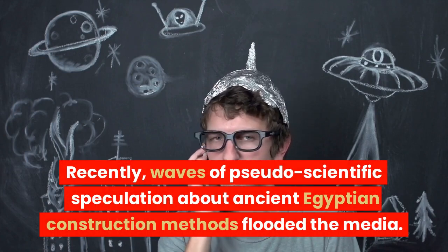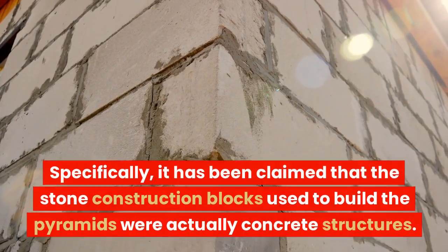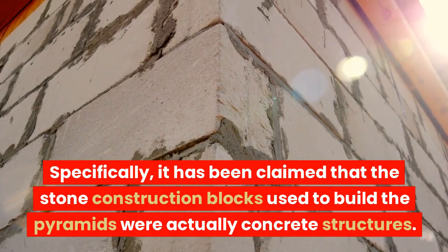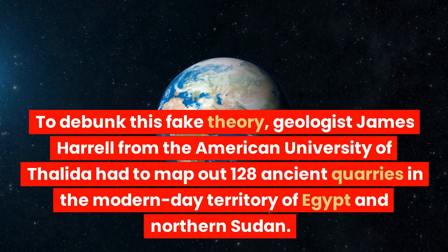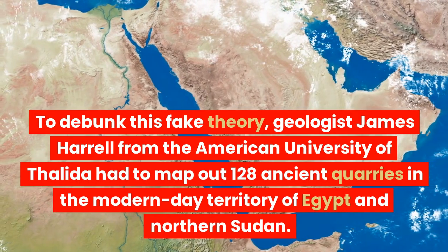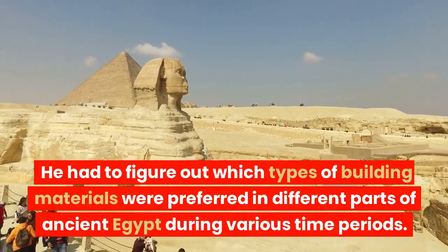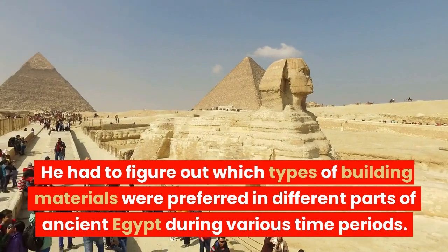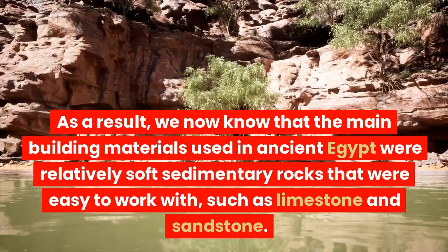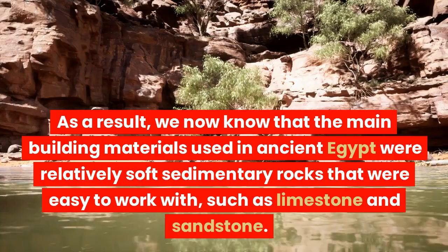Recently, waves of pseudo-scientific speculation about ancient Egyptian construction methods flooded the media. Specifically, it has been claimed that the stone construction blocks used to build the pyramids were actually concrete structures. To debunk this fake theory, geologist James Harrell from the American University of Florida had to map out 128 ancient quarries in the modern-day territory of Egypt and northern Sudan. He had to figure out which types of building materials were preferred in different parts of ancient Egypt during various time periods. As a result, we now know that the main building materials used in ancient Egypt were relatively soft sedimentary rocks that were easy to work with, such as limestone and sandstone.